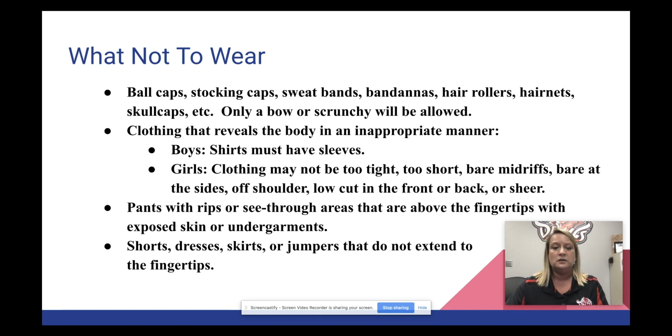For girls, clothing may not be too tight, too short, bare midriffs, bare at the sides, off the shoulder, low cut in the front or back, or sheer. Bottom line, girls, you don't want to see me dress this way, so you don't dress this way. And we will start cutting down on the if it's too tight, too short, and all that kind of stuff. So please make sure you dress appropriately.